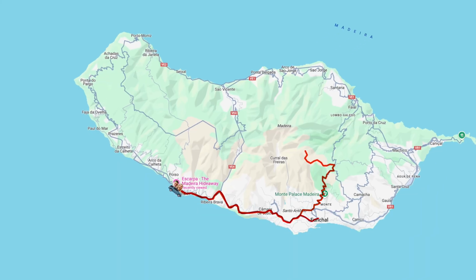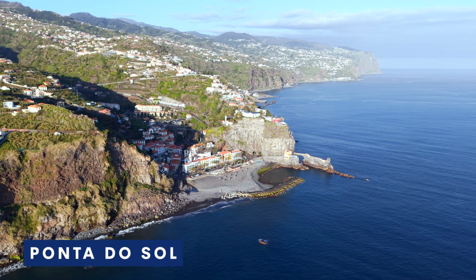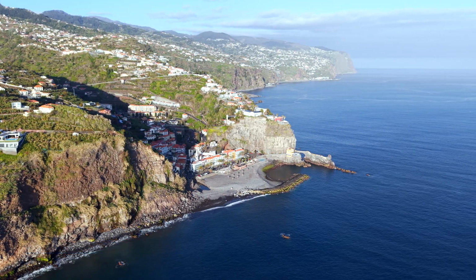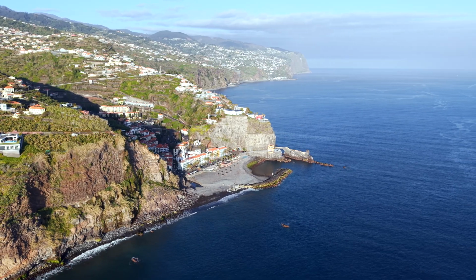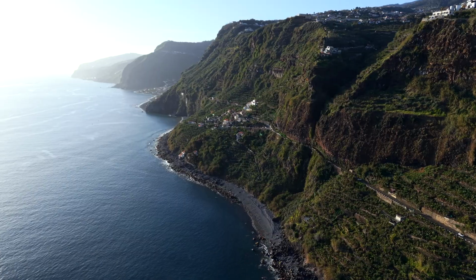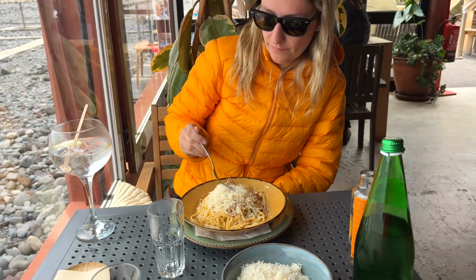The next spot that you're gonna be stopping is Ponta do Sol. This is a cute little town that is right next to the Escarpa where we were staying, and it's known for being one of the sunniest spots on the entire island. So you are definitely gonna wanna come here. If the rest of the island is cloudy, every time we would come back to the Escarpa and be right next to Ponta do Sol, it was absolutely beautiful. And it has really beautiful buildings, so definitely recommend grabbing lunch here.